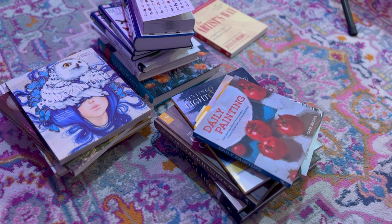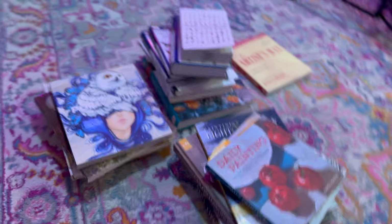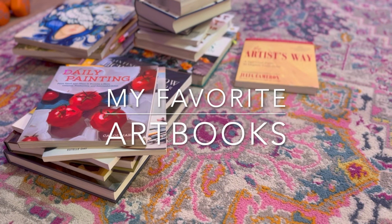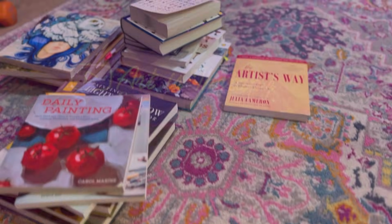Have moments in time where you feel like making something but you're not quite sure what to make and you need some type of inspiration, I recommend digging into some art books.